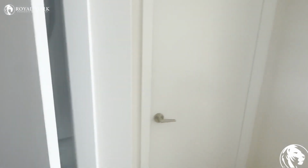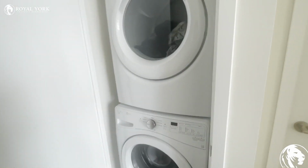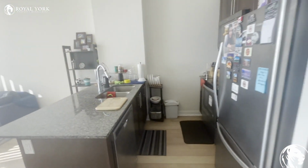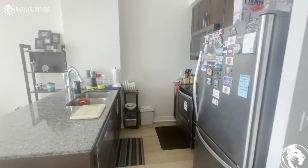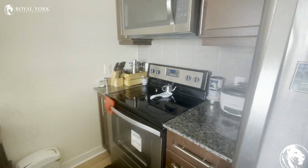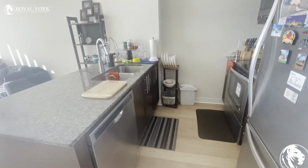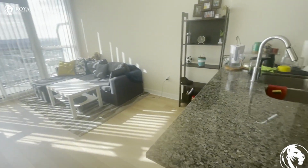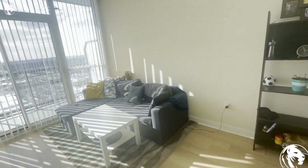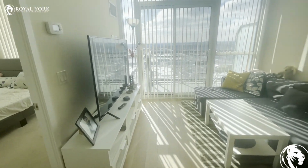Here to my left, we have the washer and dryer stacks over here. To my right is the kitchen. There's a full-size kitchen with stainless steel appliances, beautiful granite countertop, backsplash, microwave, dishwasher, stove, fridge. And as well, at the bar here, you could definitely fit some bar stools. And as you can see, a large sectional with the TV.